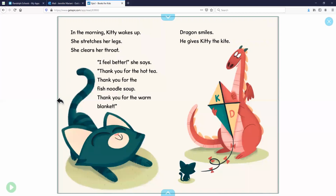So now it's your turn to share the inflection, okay? So if you don't remember all the words, it's okay. Remember, you can hear what the words are when you go into Epic. But remember, the kitty is talking about how she's feeling better. And she's saying thank you to the dragon for making the hot tea, for making the soup, and giving her that warm blanket. So I want you now to go on the seesaw and pretend that you are Kitty in the story and record how you would sound if you were Kitty.